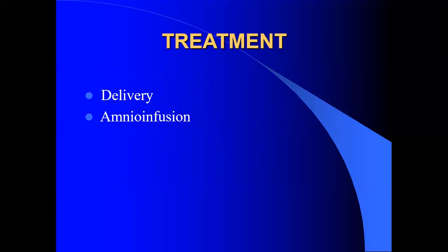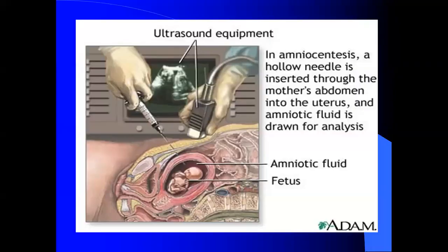What is the treatment? Delivery and amnioinfusion. Either we plan for the delivery because there is no liquor, there are all complications, there is pressure on the fetus, cord compression, which leads to hypoxia and death of the baby in utero. And what is amnioinfusion? Like in amnioreduction, where in polyhydramnios we insert a spinal needle and remove the excessive amount. In this, we insert the spinal needle and we infuse saline into the abdominal cavity, or sorry, not abdominal, into the uterine cavity. Look at this picture.